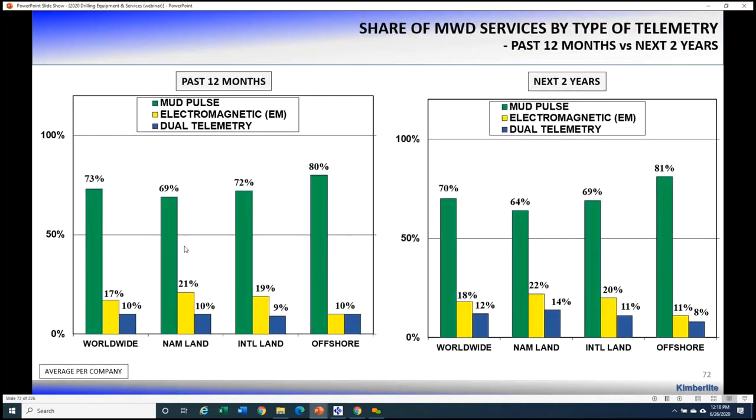E&P operators are continuing to increase the use of EM and mud telemetry. And there are several MWD suppliers like Evolution One, or Evo One, that is a key supplier to many directional drilling suppliers out there that have unified or dual telemetry.